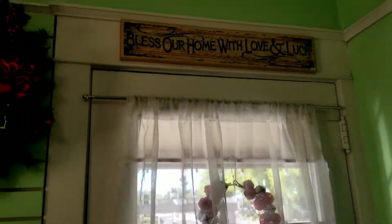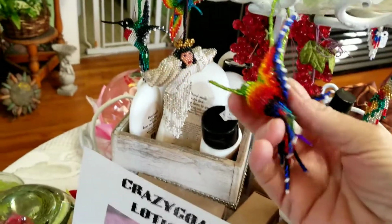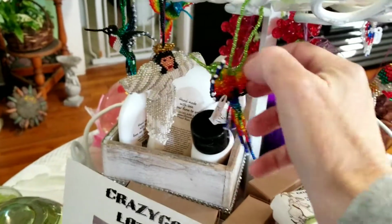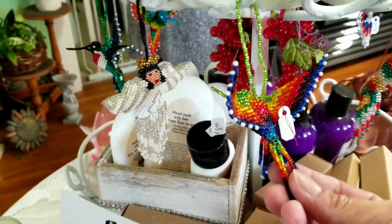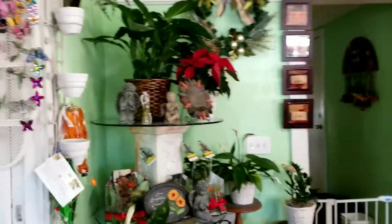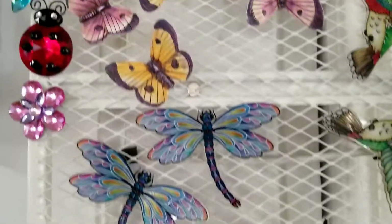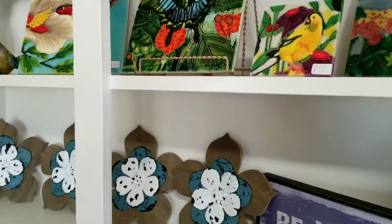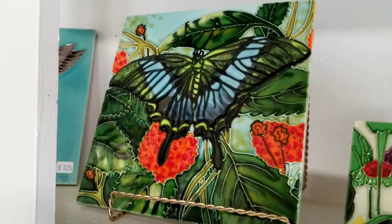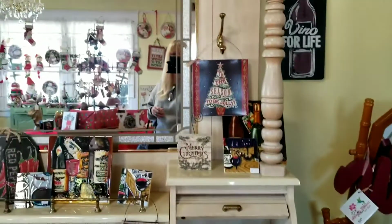How cute. Everything's cute in here. I guess I could talk to you guys because there's no music in here. Look at this. Isn't it cute? They used to be bigger. Look guys, little butterflies. There's another butterfly. So this is more like a gift store.